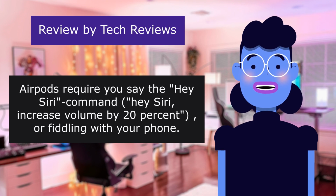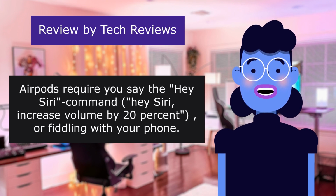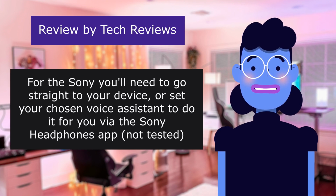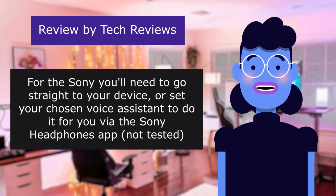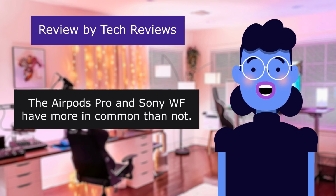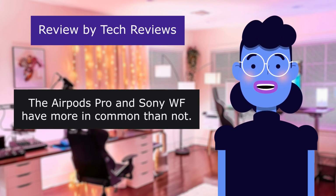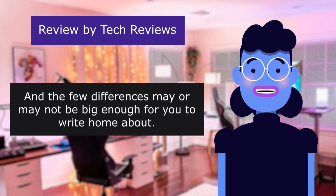AirPods require you to say the "Hey Siri" command, "Hey Siri, increase volume by 20%," or fiddle with your phone. For the Sony, you'll need to go straight to your device or set your chosen voice assistant to do it for you via the Sony Headphones app. Not tested. The AirPods Pro and Sony WF have more in common than not, and the few differences may or may not be big enough for you to write home about.